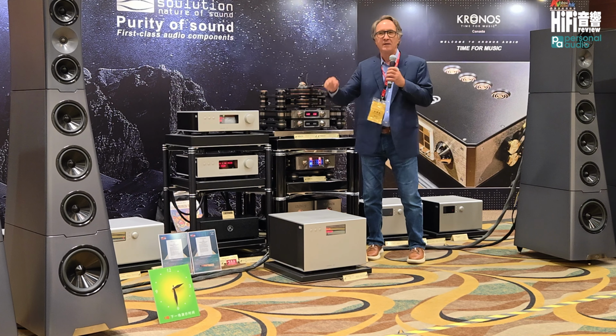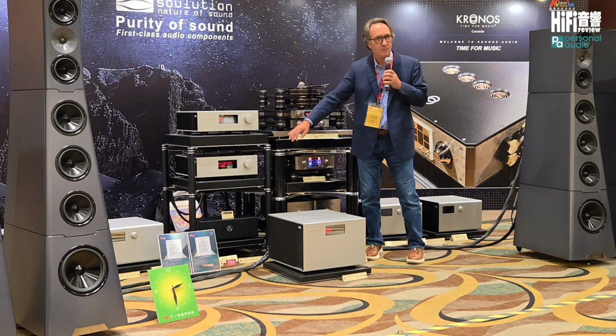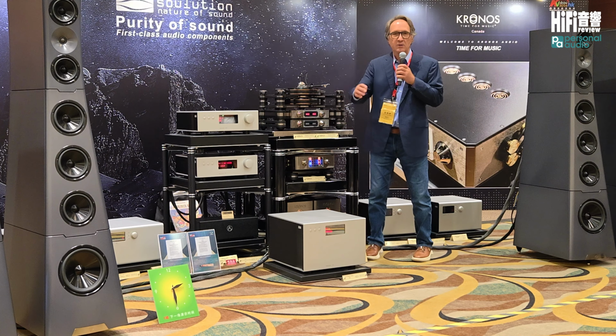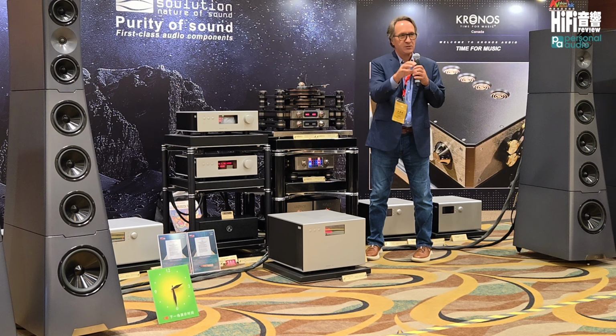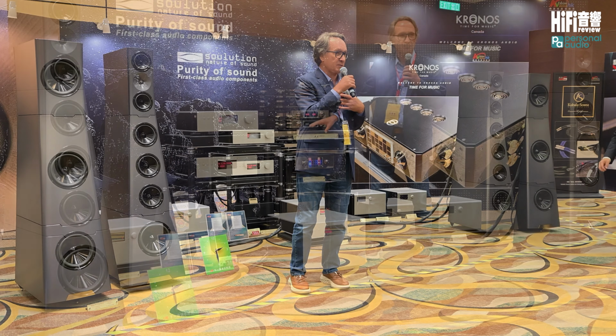Why do we do that? The reason we do that is to make this disappear. If we can make the rack disappear, then the performance of the electronics or the turntable goes up to its maximum level. So what we're trying to do when you buy our products is to make sure that you are getting the maximum performance in our systems.